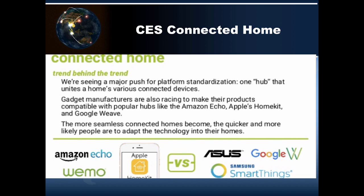Okay, let's talk about the connected home. It's a trend behind the trend. We're seeing a major push for platform standardization: one hub that unites various home connected devices. Gadget manufacturers are also racing to make their products compatible with popular hubs like Amazon Echo, Apple's HomeKit, and Google Weave. The more seamless connected homes become, the quicker and more likely people are to adopt the technology into their homes. Makes a lot of sense.